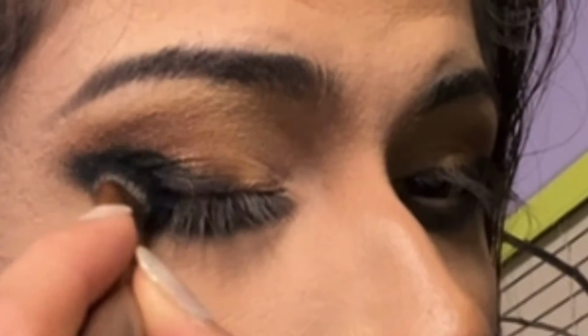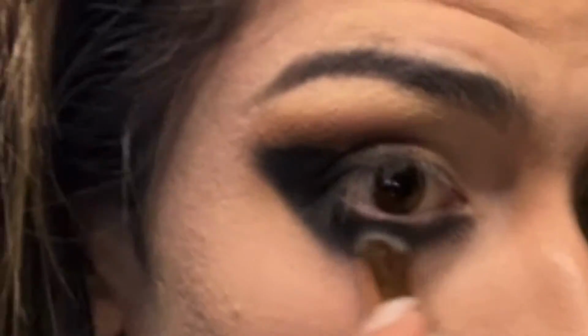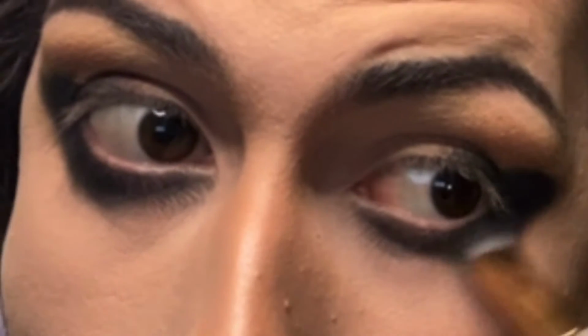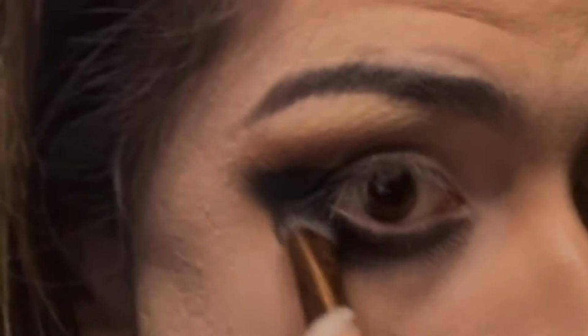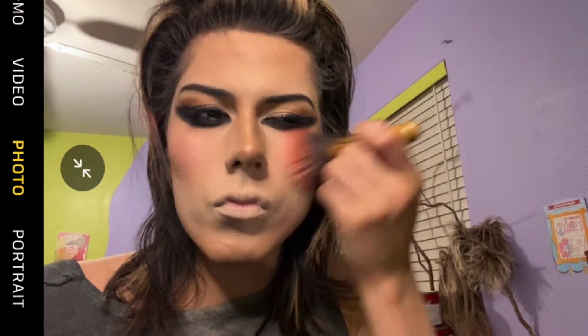I love bringing the eye shape downwards. I know if you log onto TikTok or YouTube, they tell you to bring up the eye with eyeliner and snatch it up, but try bringing your eyeliner down. It makes you look more crybaby and more sad, and it gives a more doughy look. I recommend bringing your eyeliner down. You should try it.